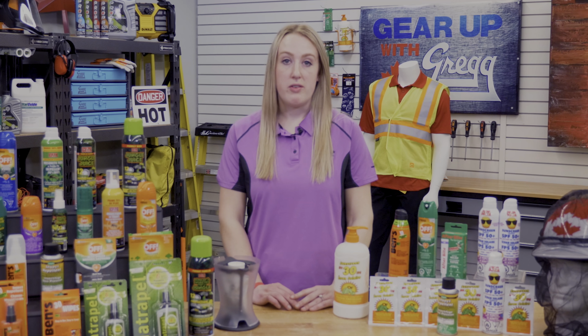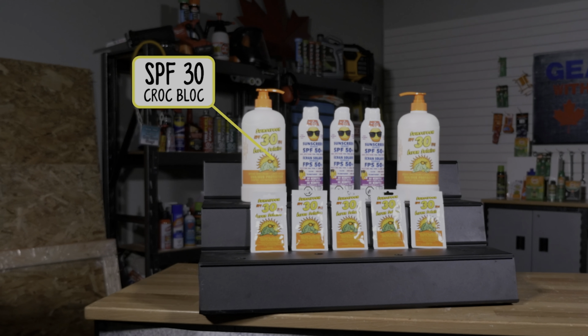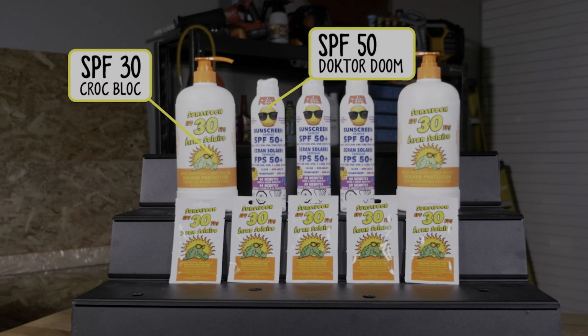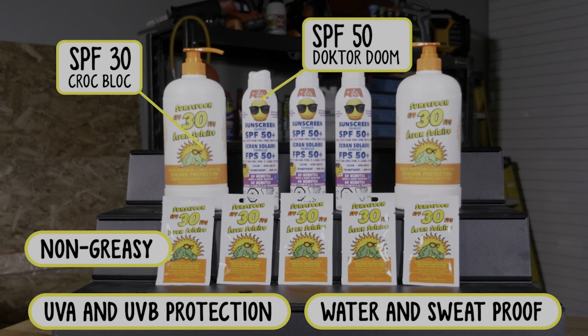Here at Greggs, we have a few options for you. There is an SPF 30 lotion from Croc Block and an SPF 50 aerosol from Dr. Doom. Both of these sunscreens offer UVA and UVB protection, are water and sweat proof, and are non-greasy.